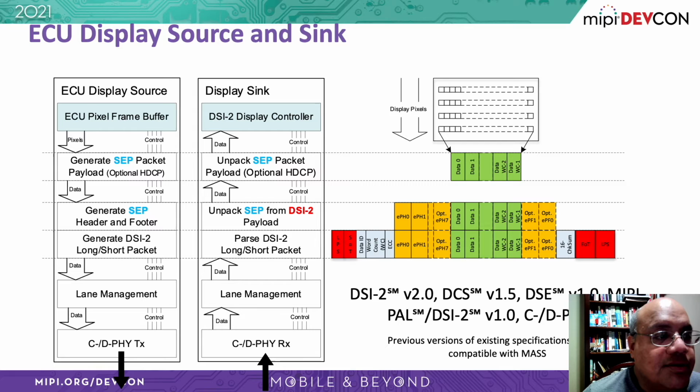On the far right, you can see the pixel display buffer is scanned in raster order from the top down to generate the display data bytes in green that are used to calculate the display values held in the services extension packet. The SEP enhanced packet header, or EPH, and enhanced packet footer, EPF, contain the CRC and other SEP field data based on the green payload. This new SEP plus data byte information forms the new payload for the traditional DSI2 long packets.